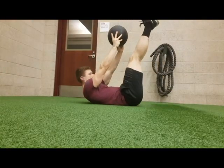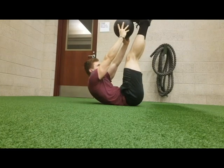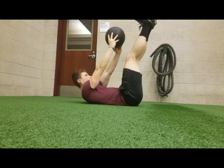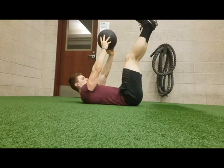And then after this, you see one of the most messed up exercises I ever see. Whenever you guys do this, make sure you pause up at the top, and that's what's going to get you that really good ab contraction. Because if you don't, then it's going to hurt you.